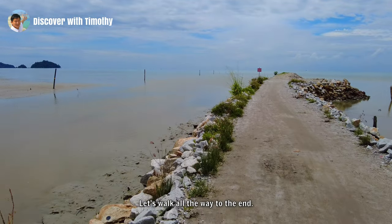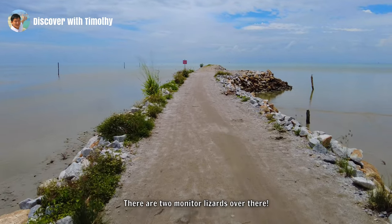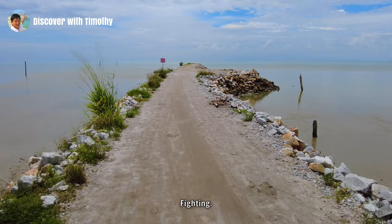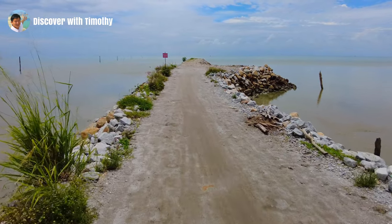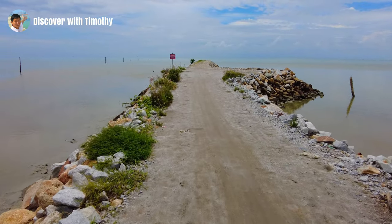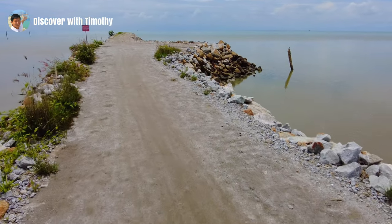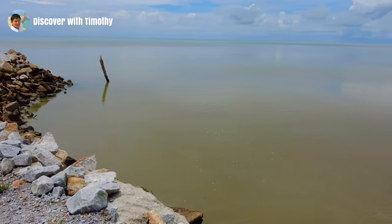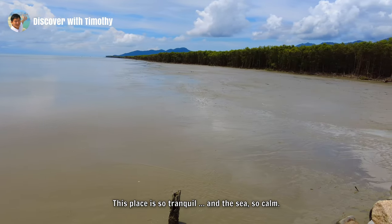Let's walk all the way to the end. This place is so tranquil, and the sea so calm.